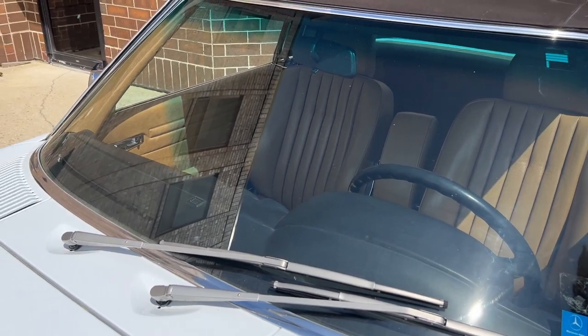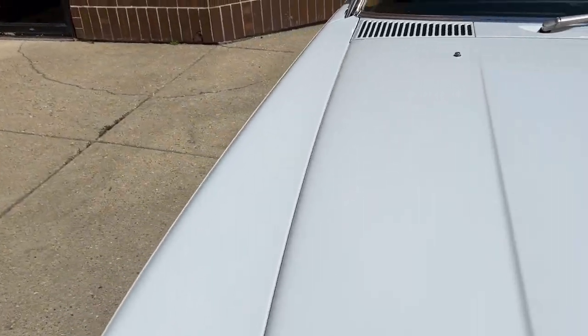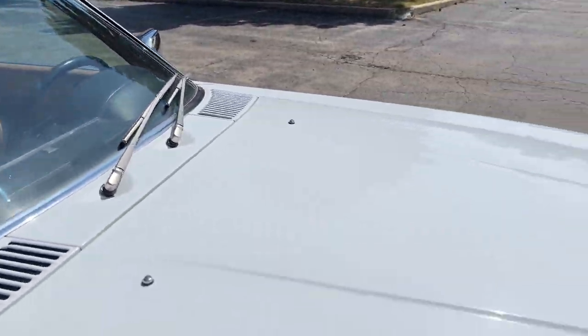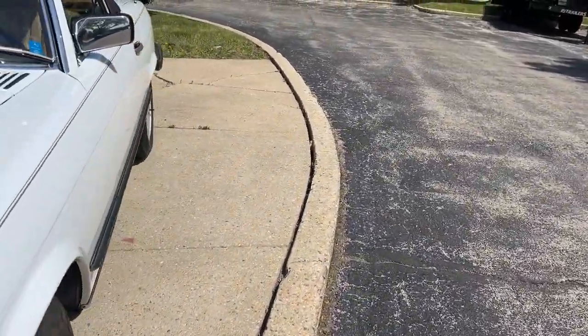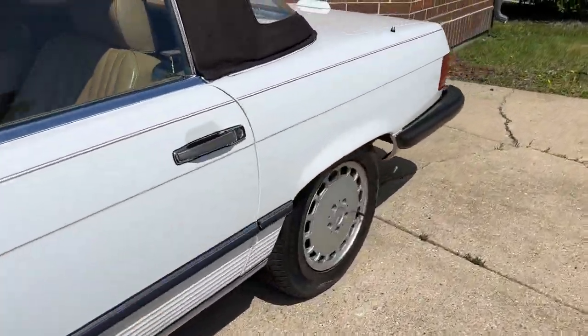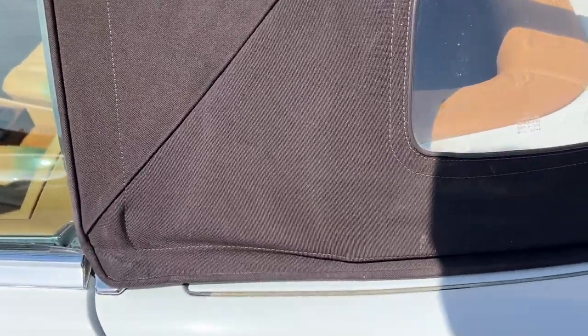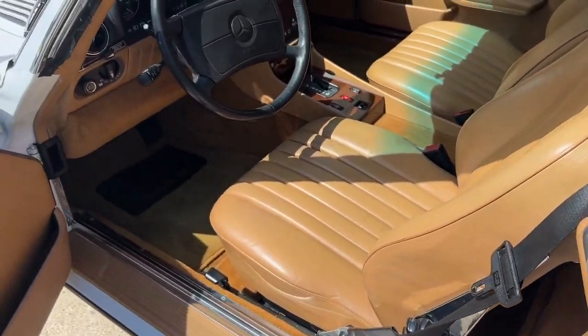Second owners since 1993. Purchased it with 33,000 and some change miles. Currently has 45,000 on it. Garage kept the whole time. That's kind of a funny story, actually. I have the hardtop as well. I was going to get to that later. That was going to be the last thing I do in the picture-taking process.